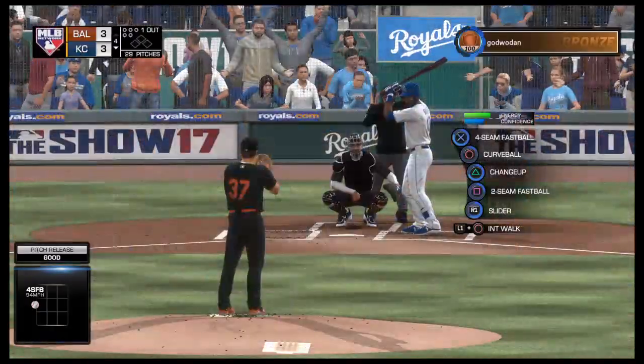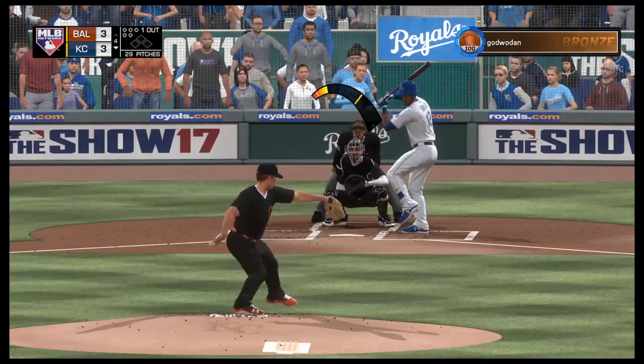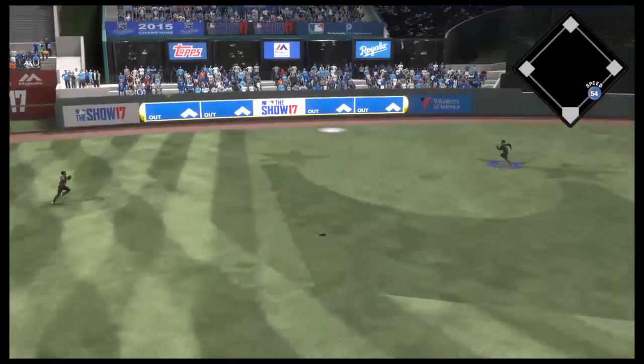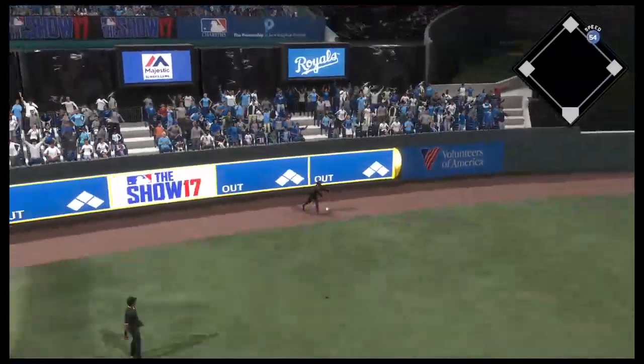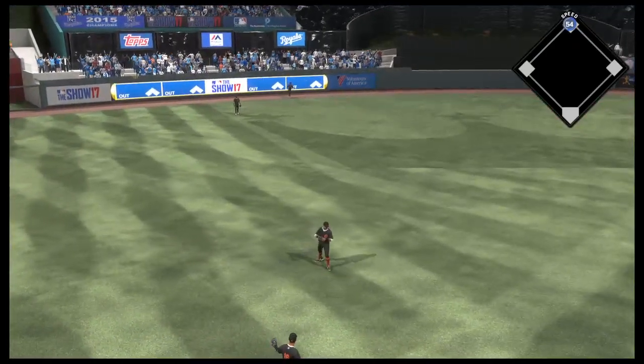1 gone. In is Jorge Soler. 0 for 1 for him here in this one. Soler. There's a swing and a high drive into left center field. Jones ranging back, but he won't get there as it lands just shy of the wall. And he'll reach second now with 1 away.